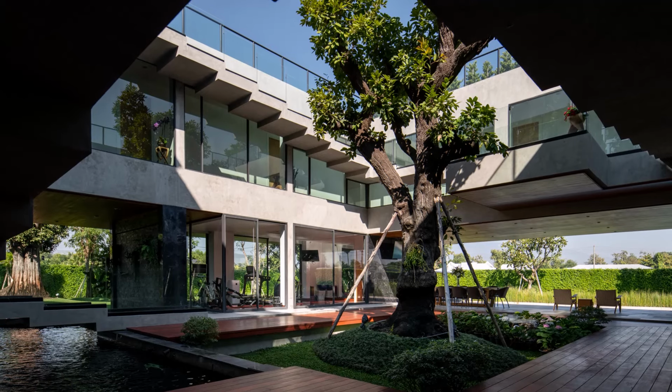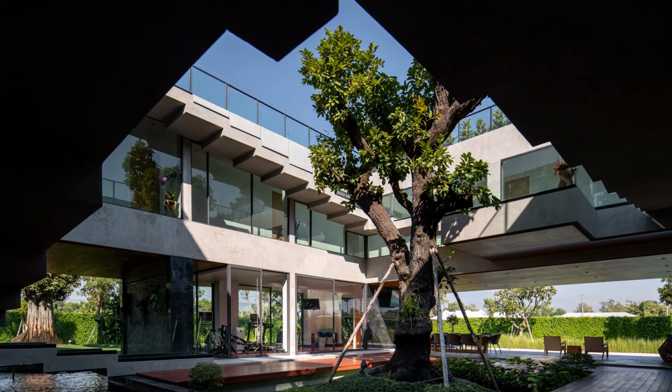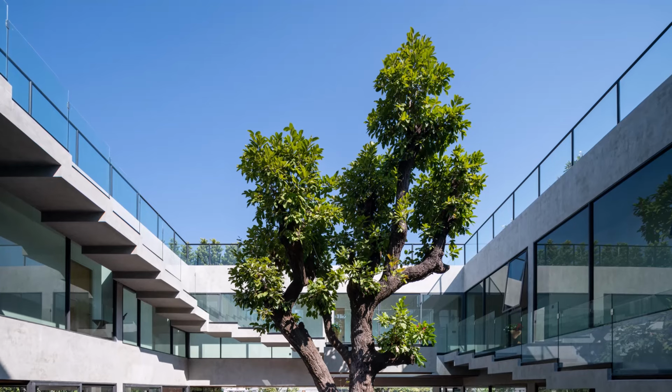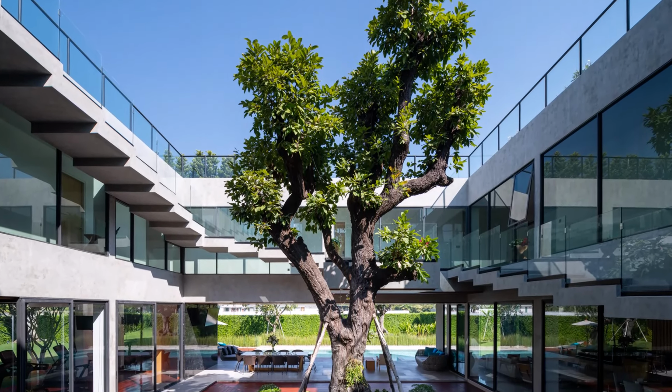The architect's vision revolved around creating a dynamic flow within the space. This led to the concept of three interconnected spatial layers: indoor, outdoor, and a semi-outdoor space reminiscent of traditional Thai houses. These layers converge around a central courtyard, the heart of the home.